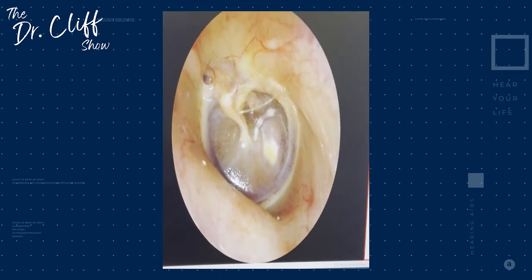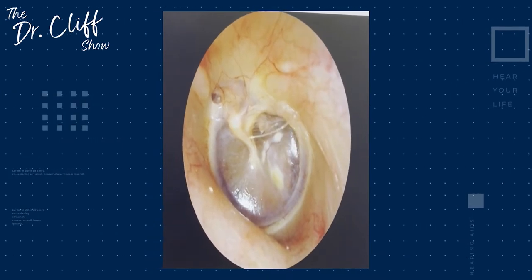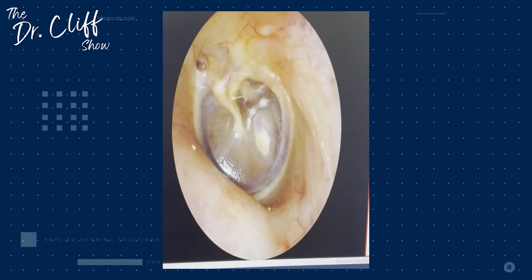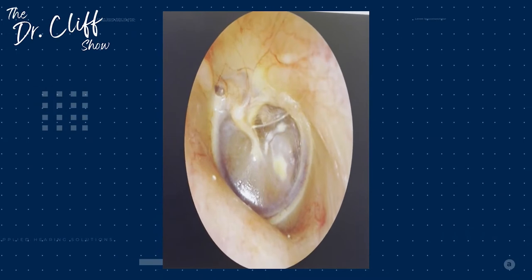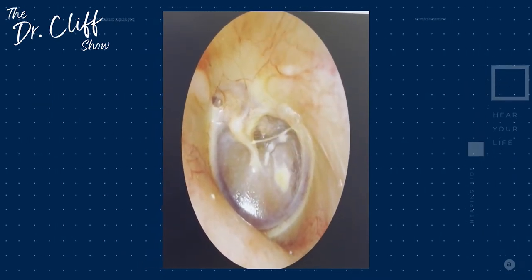Yep. And, you know, it's very uncomfortable, honestly. I've had a patent eustachian tube before where I was actually in a triathlon race. I got super dehydrated and my eustachian tube would not close. So I could literally feel the movement of my eardrum with every breath that I took, and it just about drove me crazy. Yeah, oh, how could it not, right?